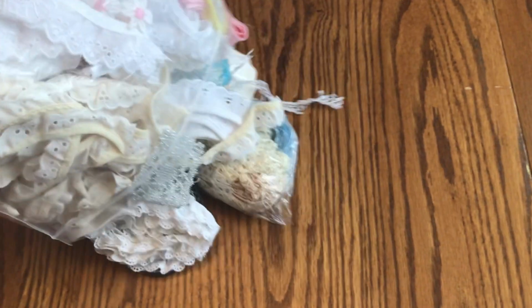But what I did find was this giant bag of trims. And while I don't normally pick up trims on an individual basis, if there's a giant bag at an estate sale that all look to be cotton or cotton blends from the 60s through the 70s, which was the strong portion of this lady's collection, I'm absolutely gonna grab it. Because in this is all types of fun things.